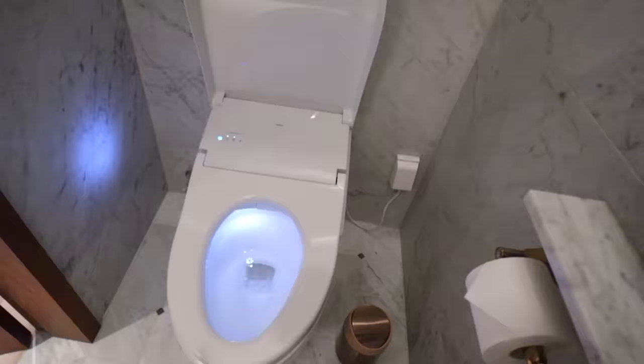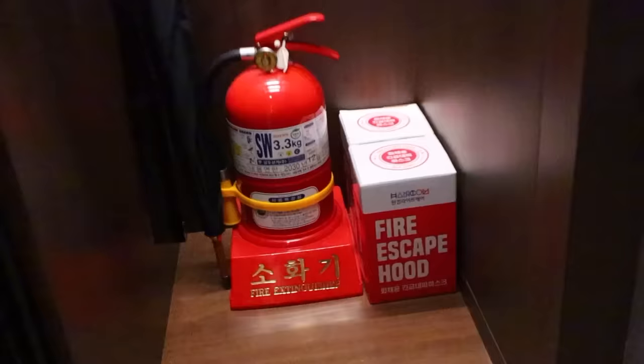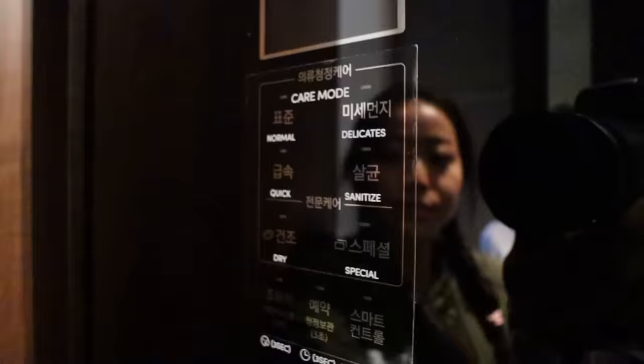It's a smart toilet. We're gonna put our suitcases here, and then here we have the world's biggest fire extinguisher. I'm sorry, is a fire a risk here? Guys, this is a Samsung suitcase. You put your wrinkly suitcase clothes in here. I thought it's for sanitation. It does everything, okay? Delicate, normal, quick, sanitize, dry.